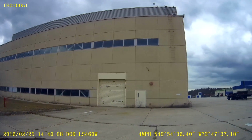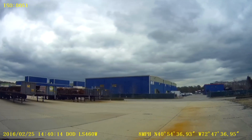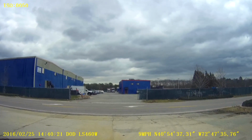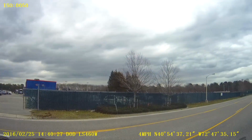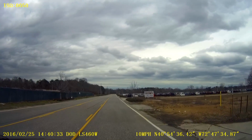Okay, this was Plant 6, final assembly hangar. First built and opened in 1953 and closed in 1993. So Grumman had a good run here in Calverton of building jet planes for the Navy and for the Air Force also. There was a run they did, the EF-111A was built here.